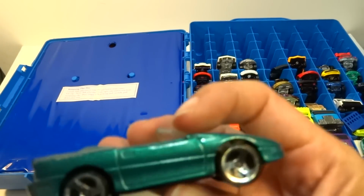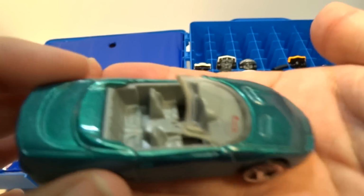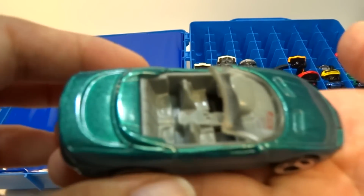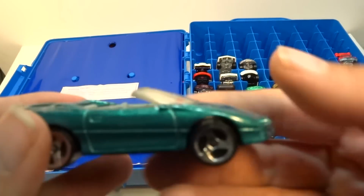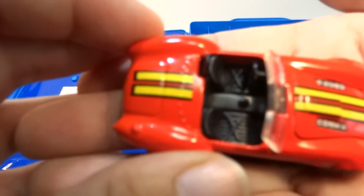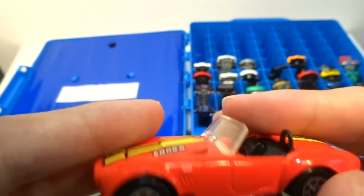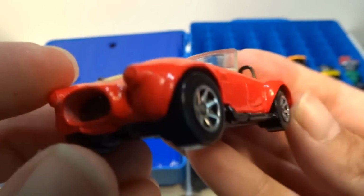And next we have a newer Camaro. Well, not brand new, but new as compared to the other ones down here that I've already shown. I really like the style of this one. And then we have a Cobra, I think. So what it is, I can't, yep, that's a Cobra. And it's got an opening hood. Very nice.